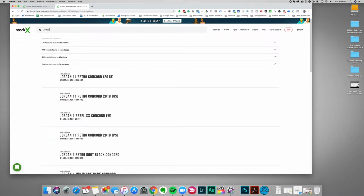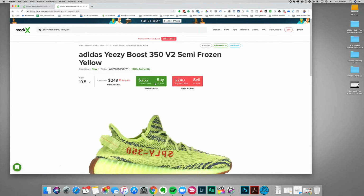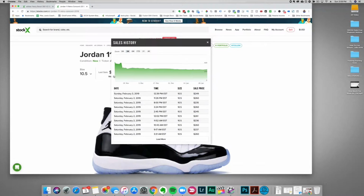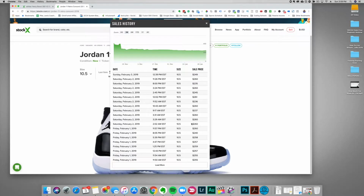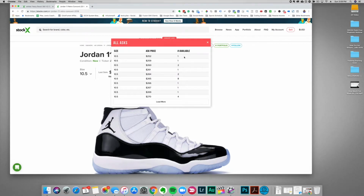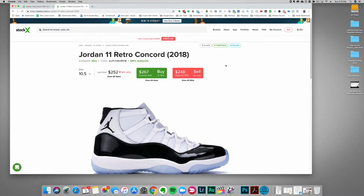So let's look at the Concords. So we can see all sales for these. These are selling for, it's like $249, $260. I'm thinking $260 will probably be the price that I'm gonna sell them for, because it looks like that's a pretty popular price. Not gonna do the $249. Looks like the lowest ask right now is $252, $259, $260. Yeah, I think we'll just do the $260, and I think that's a good price for these.